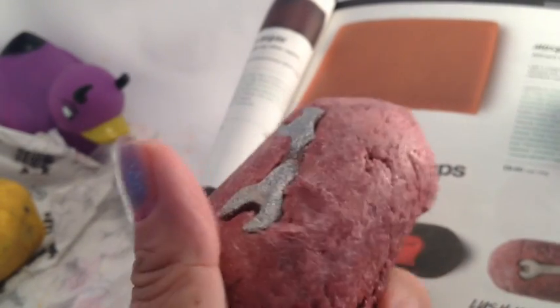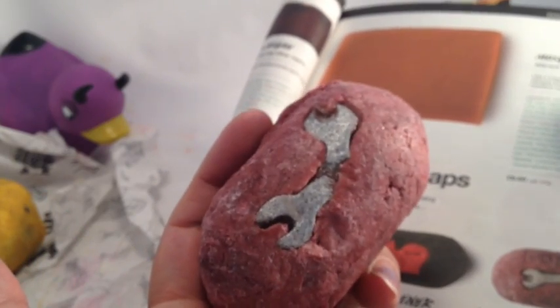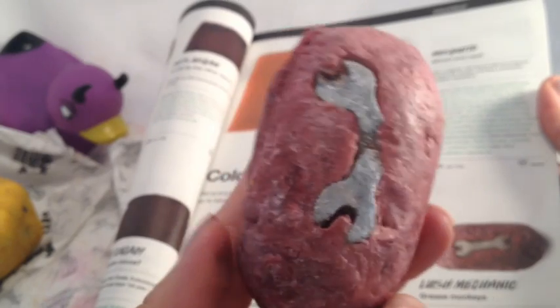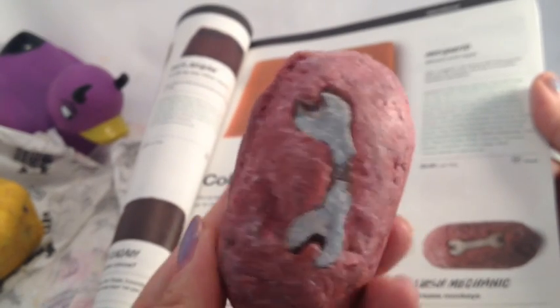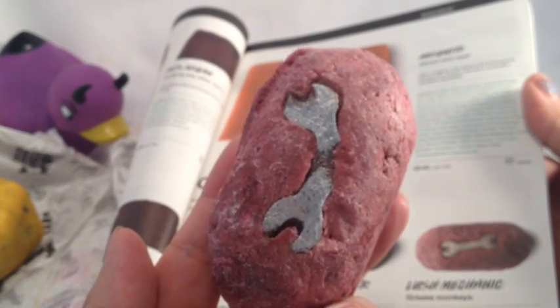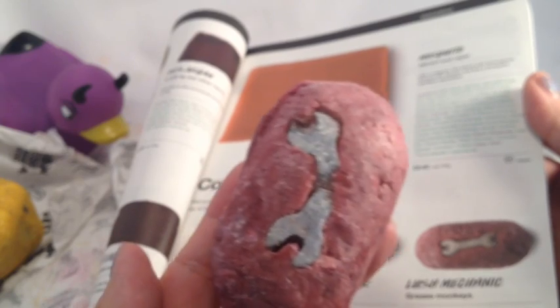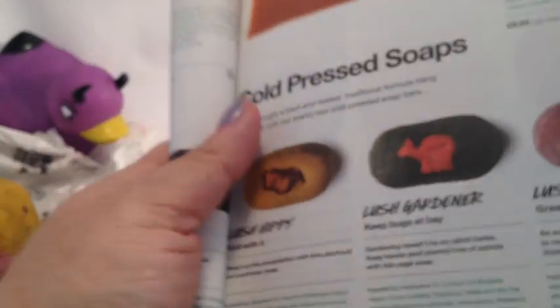So this one is pumicey, so if you buy this, don't scrub real hard with this because it'll probably turn your skin red. So be gentle when you are washing your hands and stuff with this one. But it sure works a treat getting any kind of grease, oil, or stains off. And that's it for the Lush Oxford Street soaps in the catalog.